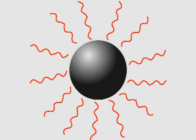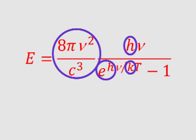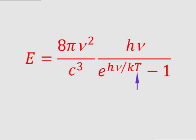When he used this idea, he got an equation that connected the color of a black body to its temperature, just like Rayleigh's equation did. But Planck's equation looks much different. Planck's is more complicated. It has a term with an exponent down here, for one thing. But just like Rayleigh's equation, this one has lots of constants in it. All these symbols are numbers that never change. So just like the Rayleigh equation, there's really only two variables, the temperature and the frequency of the light that's given off.